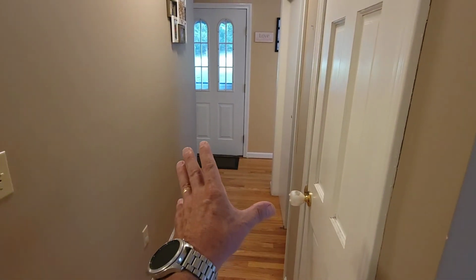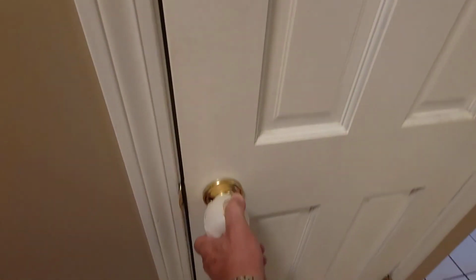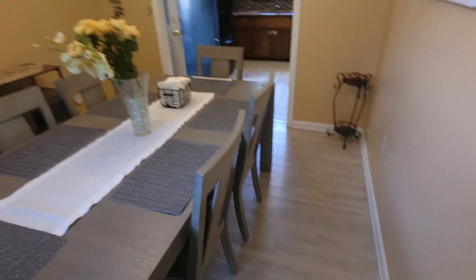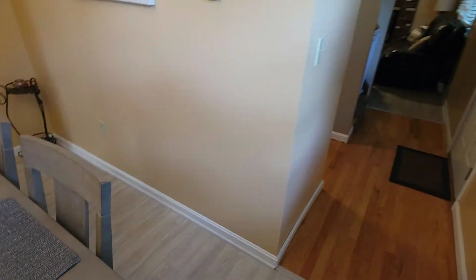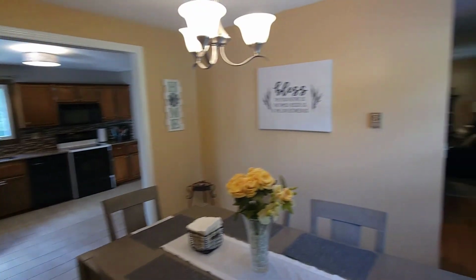And as I work my way through, back to my center hallway right here. Coming through the center hallway, I do have a nice little real estate agent proof door knob. So I've got pantry right there, coat closet. Coming back up, I've got the dining room, and again, same thing, nice laminate flooring, durable, handles the family spills.